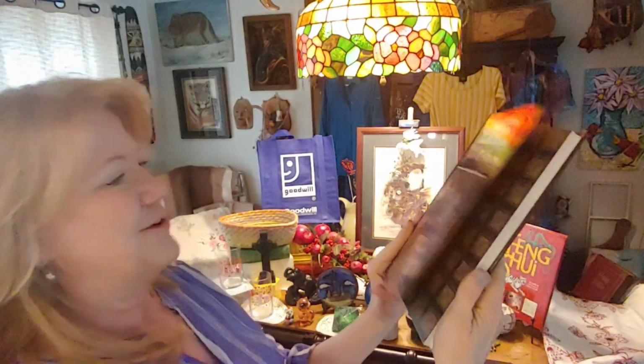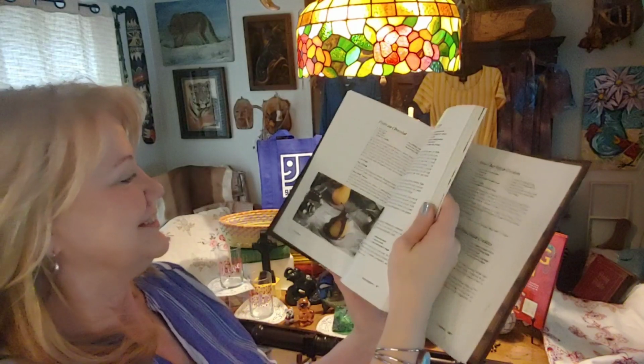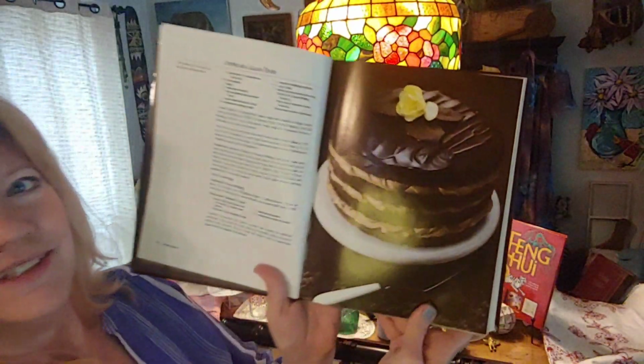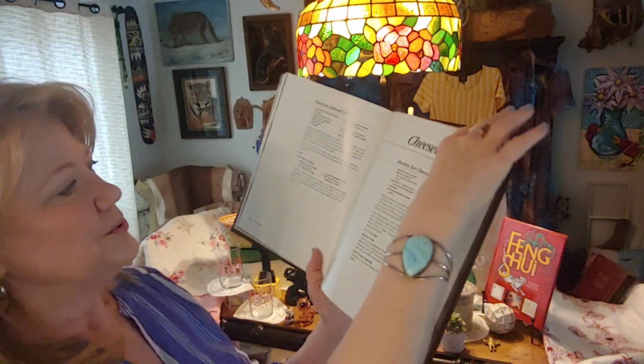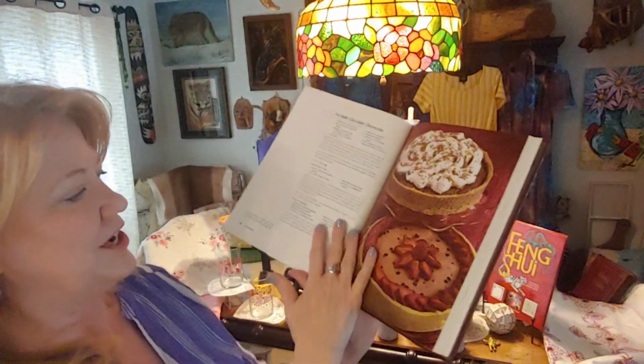Just picked up this one for the Hershey's chocolate lover. And if you want to, I thought, Valentine's Day coming up. Who doesn't like some great chocolate? Look at that. Yum. Some great recipes in here. Ooh, Hershey bar cheesecake. What?